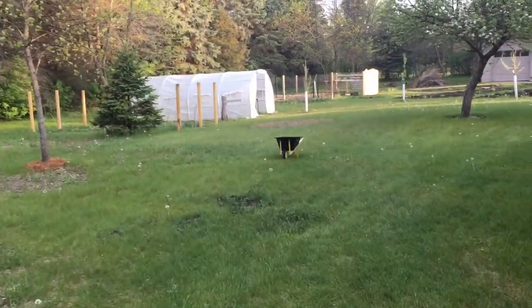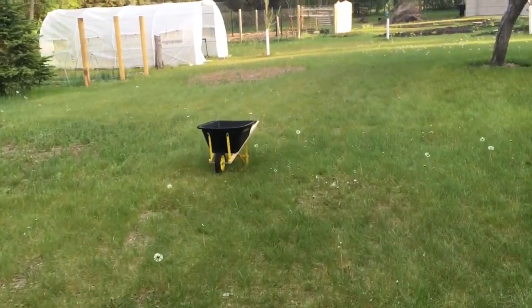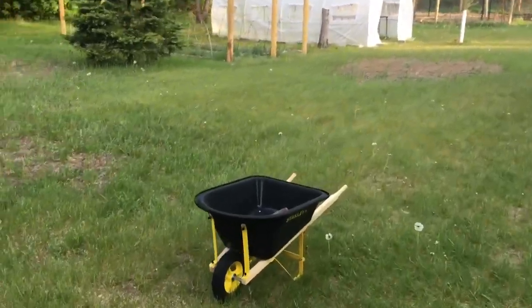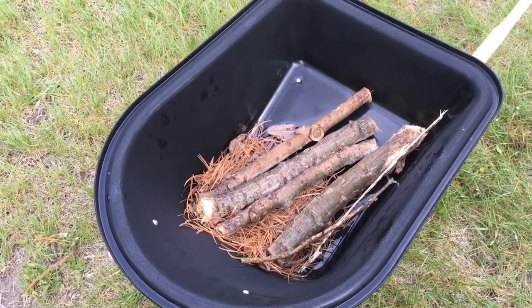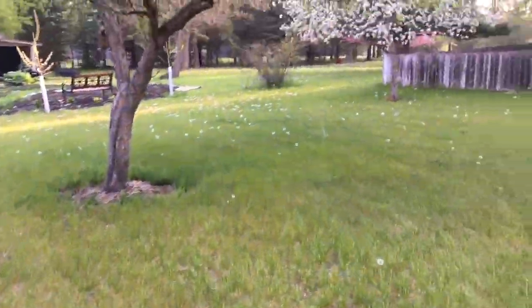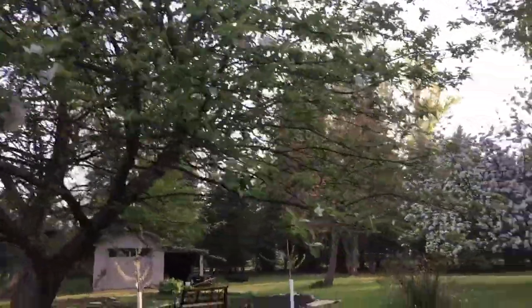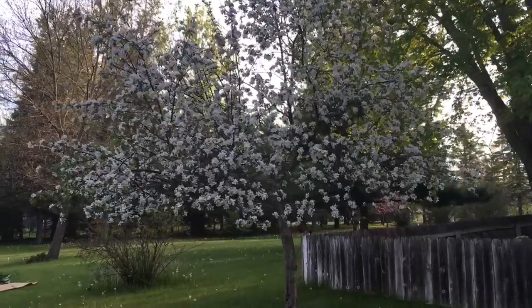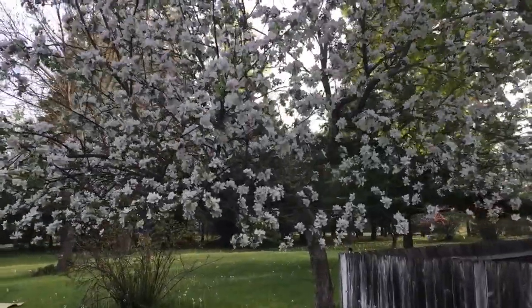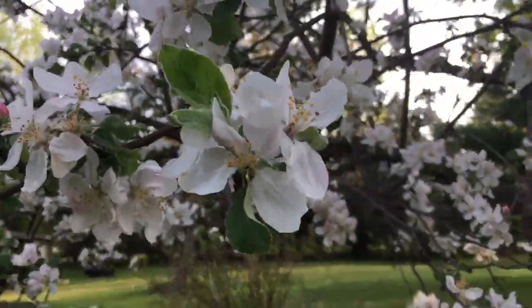Onward. Got my son a little wheelbarrow. He loves it. Let's see, what's in his wheelbarrow today? Some sticks. Some pineapples. So cute. This is one of our apple trees. This one isn't doing as many blooms, but this one, look how beautiful that is. Apple blossoms. So pretty.